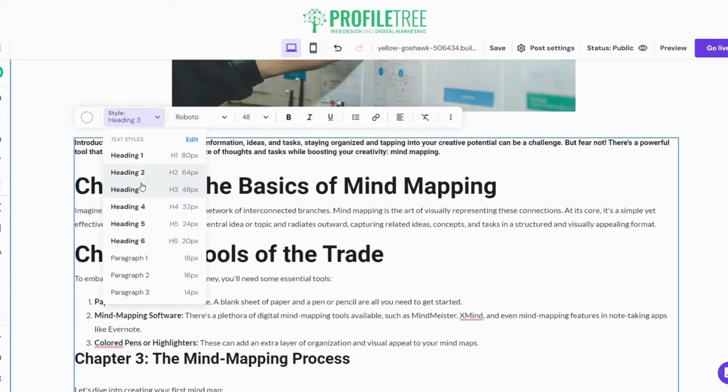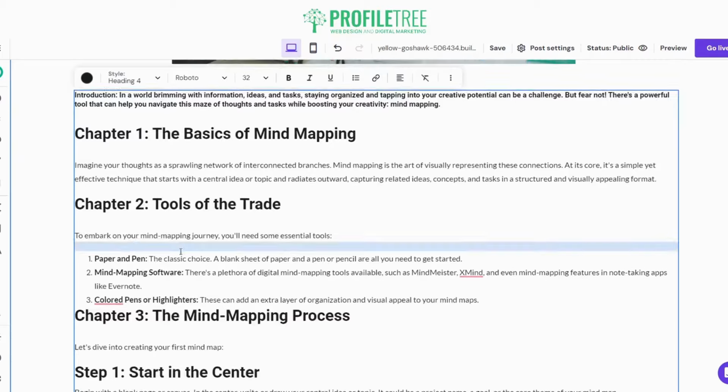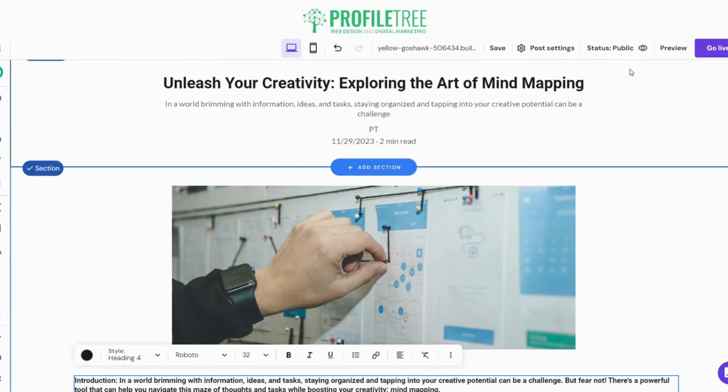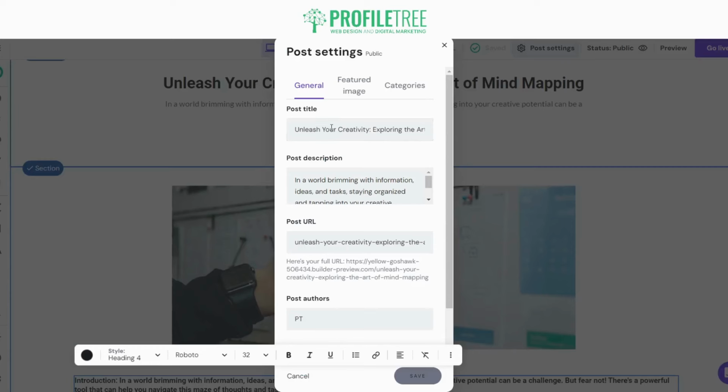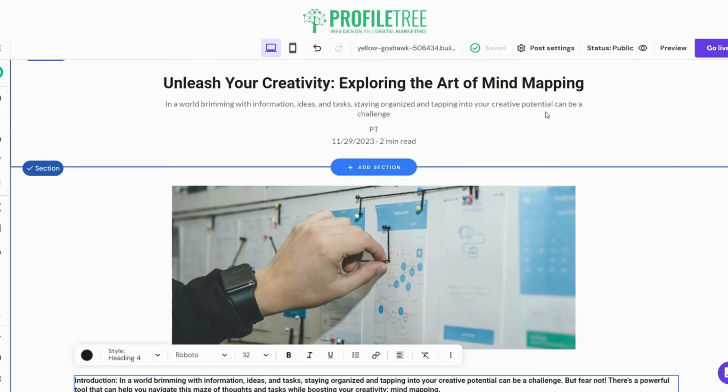So of course we'll just change that to heading 4. And that one to heading 4. So something like this. So of course when you are happy enough, then you can change the status to public, or you can keep it on draft. So public, we'll just keep it on public. We're happy enough, we've scheduled that post up now, and we can save it.